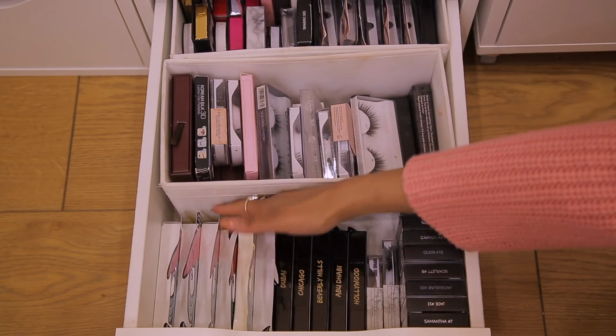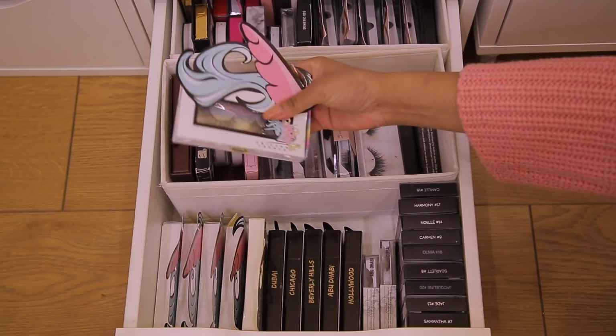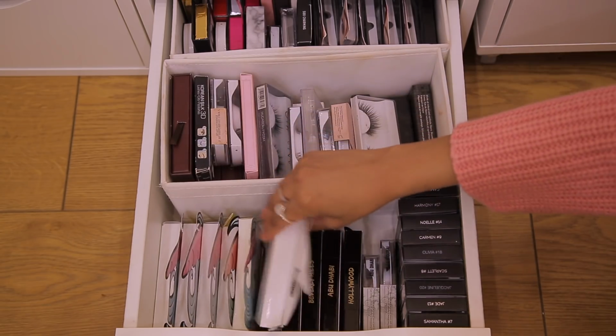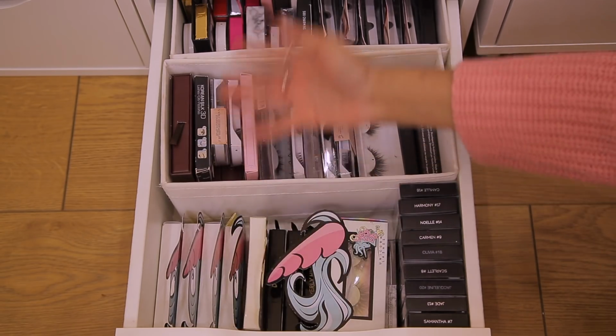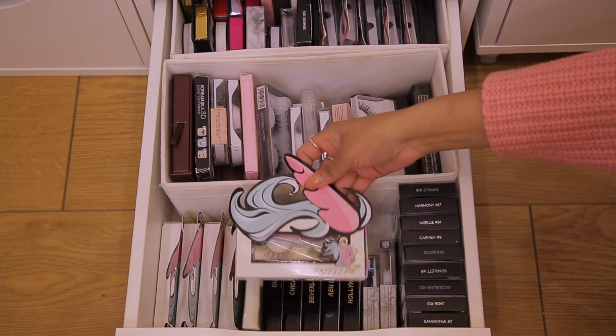But I love lashes. Unicorn lashes are actually my new obsession. I love their lashes. They're so wispy. The packaging is so cute. I mean, it's not the best for stocking. I'd prefer it in a smaller container, but they're just really, really pretty.